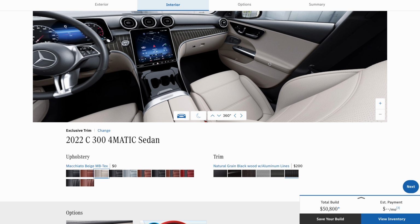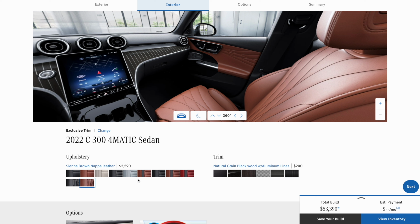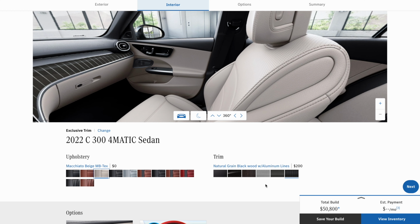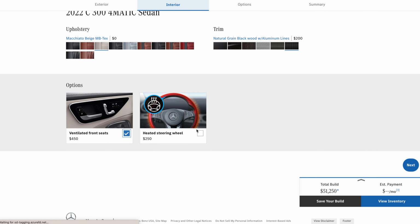The door panels also do look a bit stark because with the ongoing trend of adding metal trim instead of wood trim, and without the quilting of the Napa leather that we just saw, the door panel definitely looks a bit too simple to me. But I think with a $0 option, this is actually pretty good. Now, I also add ventilated front seats and a heated steering wheel.